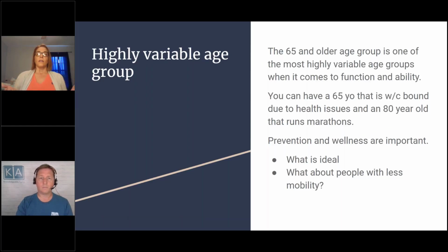So the 65 and older age group is one of the most highly variable age groups when it comes to function and ability. You can have someone in their 80s who can run marathons, or people who are in their 65 who might be using a wheelchair or have significant health conditions. So it is a huge population to try to address when it comes to fitness and exercise.